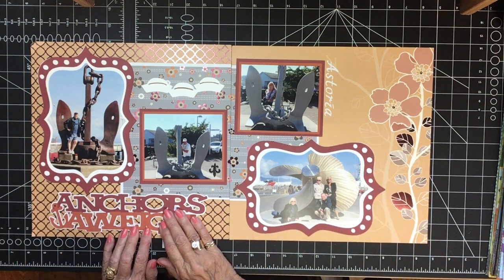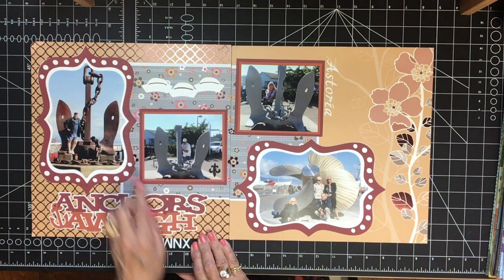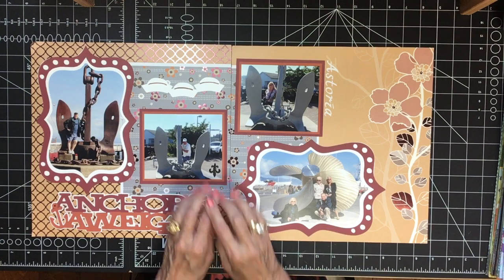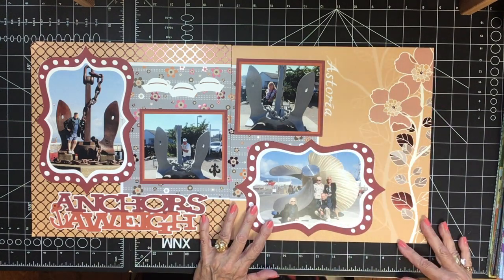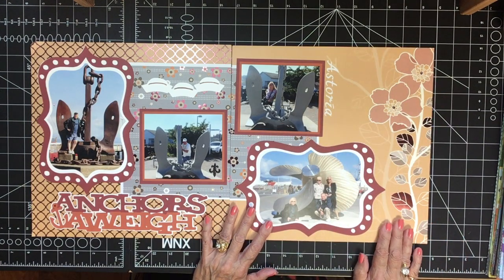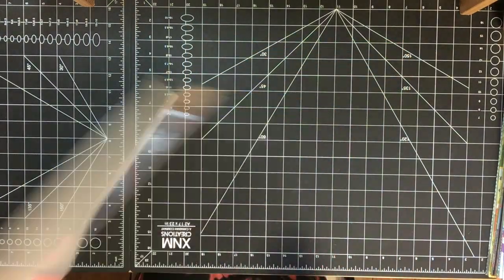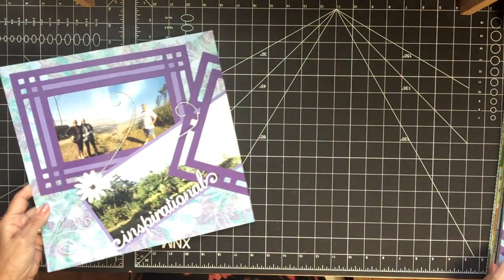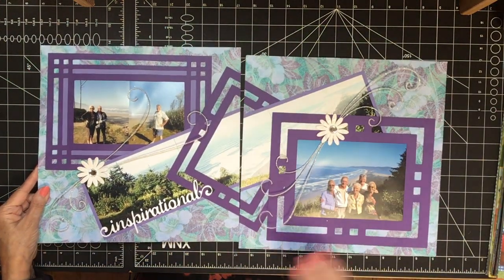And then I found this perfect title, Anchors Away. And then I did some sailor hats for a border. So I just used the gray paper for a background for part of these. Grouped these photos over here and left this beautiful thing here. So that was a pretty page. Interesting sculptures there. That was an interesting town, Astoria. I think that's where they shot the movie Gremlins. They told us on that tour.